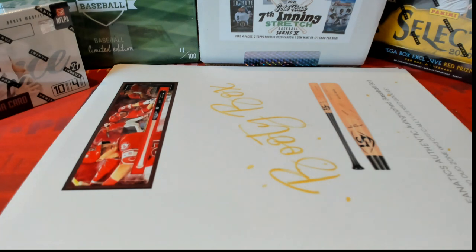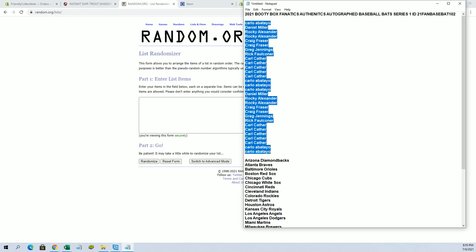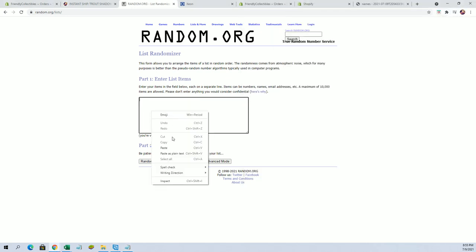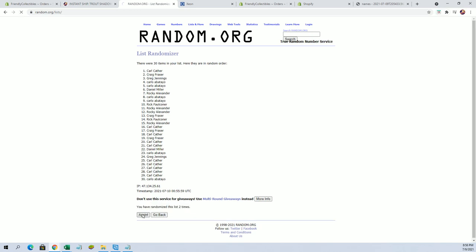All right, guys, this is the Trout Chase 2021 Booty Box Fanatics Authenticity Autographed Baseball Bat Series 1. Good luck. This is number 102. All right, Carlo to Carlo A. Let's go. 30 flip, guys, names and team 7 times each. All right, Greg J to Rocky A.